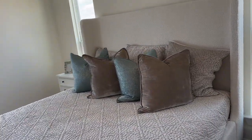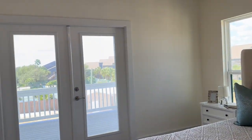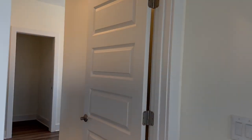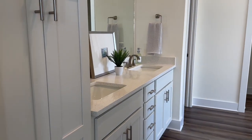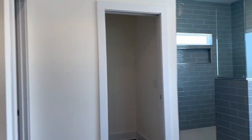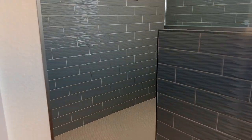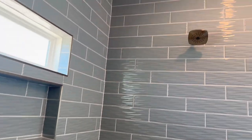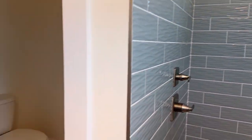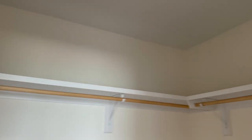And this way is the primary. So you do have clearly a king here. Come in, nice double sinks. Got a standalone tub as well as a walk-in shower. Private toilet area and nice walk-in closet.